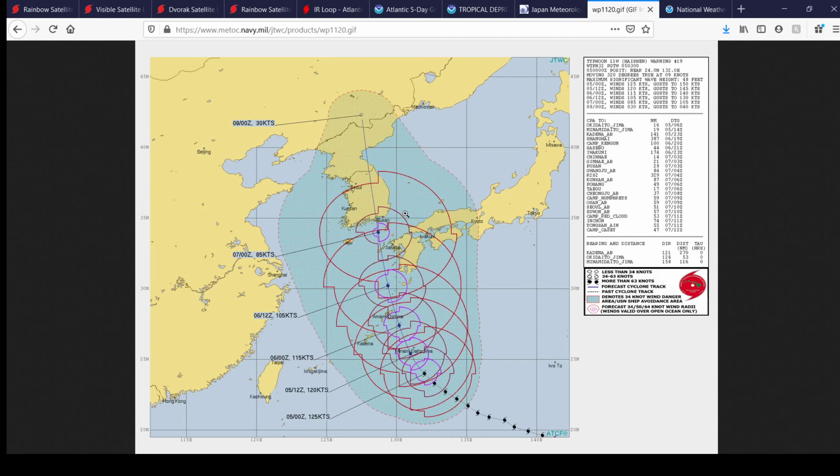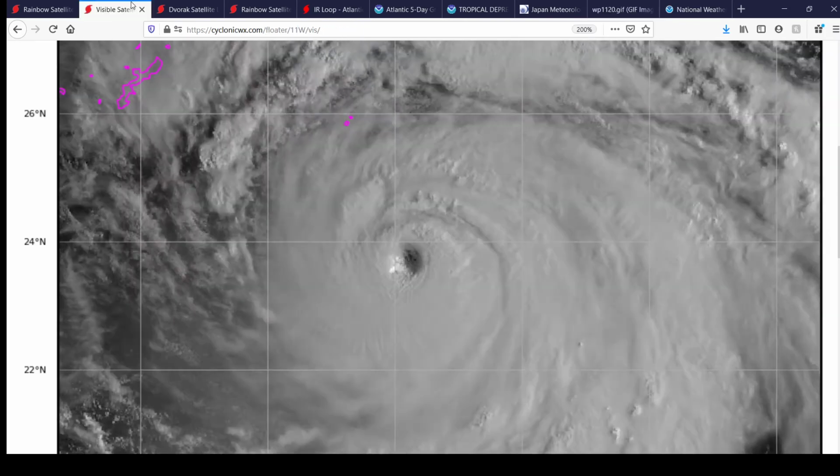It makes it a solid Category 2 Saffir-Simpson scale storm heading for them yet again. Unfortunately, they got beaten up by Typhoon Maysak less than a week ago, and some more storms before that. So they've not really had the best of typhoon seasons in the Koreas, unfortunately. So hopefully it weakens a lot more than forecast, or veers away from them. But of course, we'll see. It's not going to be a great time for those of you guys in the Koreas right now.